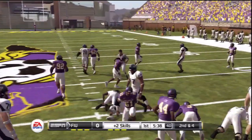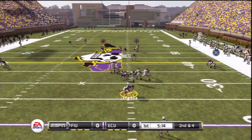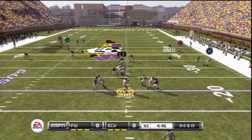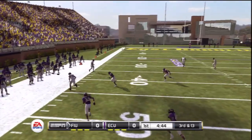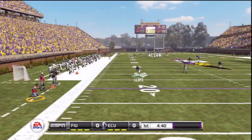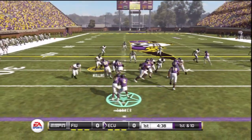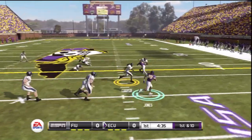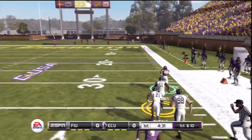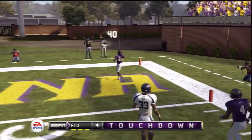And he carries the ball for a nice game. Jackson, back to pass. Jackson drops to throw. They'll give it off here. Inside the 30. He's on the run. He's all the way. Touchdown.